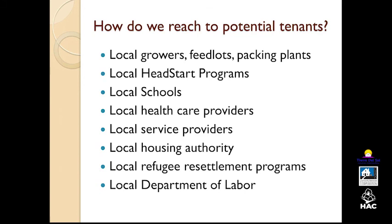So how do we reach potential tenants? USDA has an excellent clarification of defining farm labor requirements. So in that document, it will go over eligible and ineligible activities. So automatically you think farm labor, you think farms, orchards, ranches, those type of places.